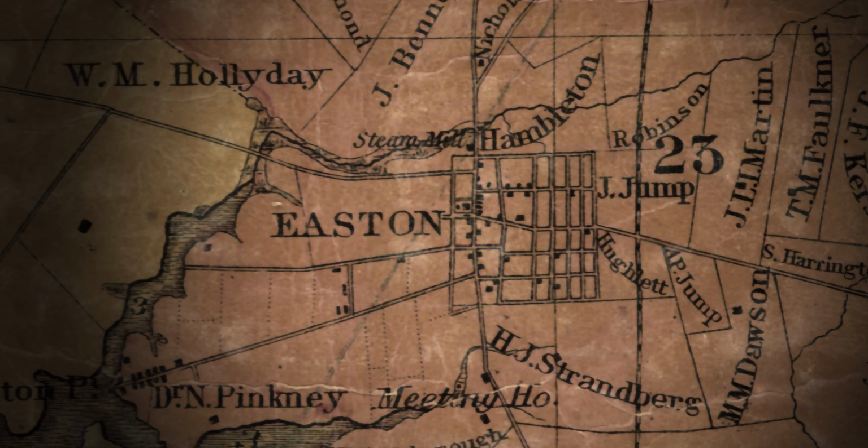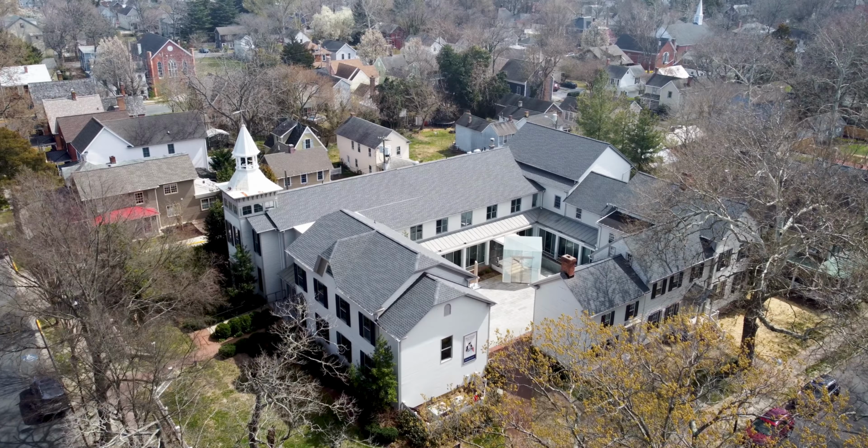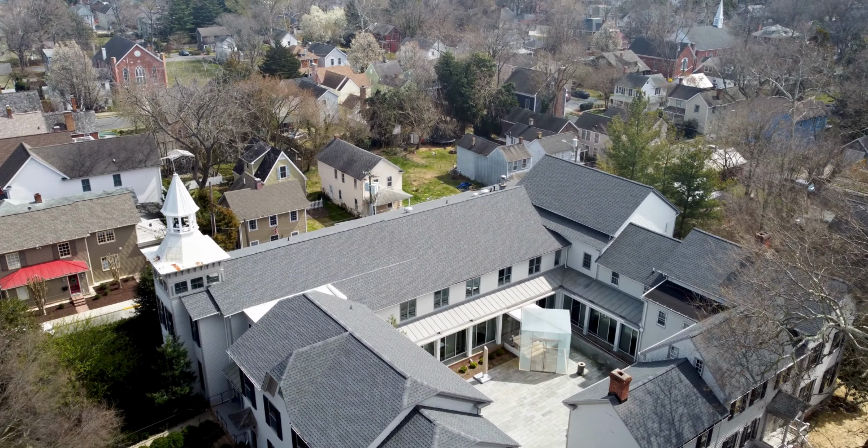Once we found out about the Freeman family and the historic significance of that property, it became something completely different and something so much more meaningful.